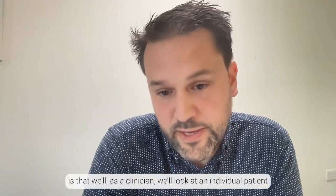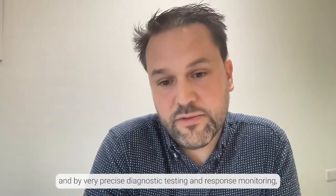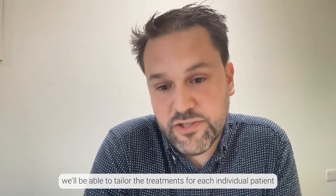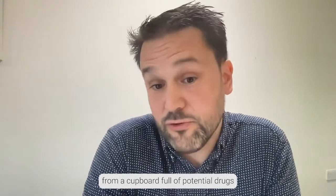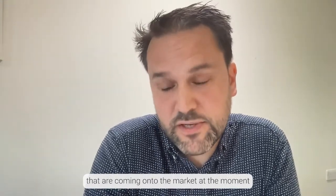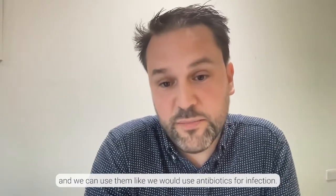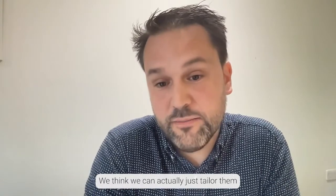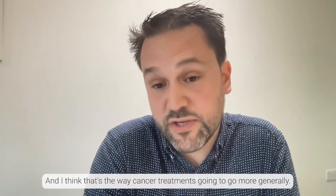And what I hope will be the outcomes from that is that we'll, as a clinician, look at an individual patient, and by very precise diagnostic testing and response monitoring, we'll be able to tailor the treatments for each individual patient from a cupboard full of potential drugs that are coming onto the market at the moment. And we're already seeing that. So some drugs have been around for 10 or 20 years and now off patent, and we can use them like we would use antibiotics for an infection. We can actually just tailor them to the patient in front of us. And I think that's the way that cancer treatment is going to go more generally.